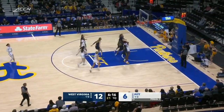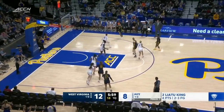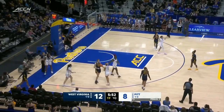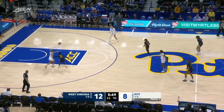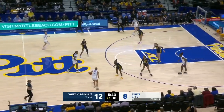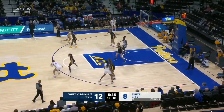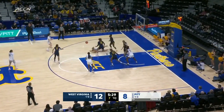Malcolm swinging it outside to King. King with the shot. Mountaineers swing it to the other side. Quinterly with a step back three, no good. Trying to keep it inbound, she can't. Perkins finds King. And Washenitz looks to set things up for the Panthers. King passes to Perkins. Perkins with the step back, looking down low. She finds Washenitz. Washenitz gets bodied.